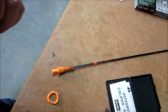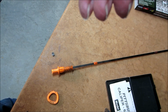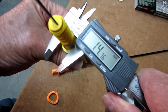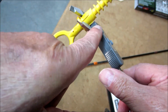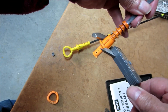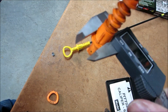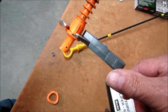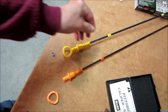Where else can we measure? Alright, I'm kind of locking in here, because it's constantly twisting when you're doing this. But okay, what have I got there? 14.76. And I've kind of got it twisted here so that this corner is up against the corner of the gauge. Alright, same thing. The corner is up against the corner of the gauge. 15.37. No matter how you measure it, the new one is smaller than the old one.